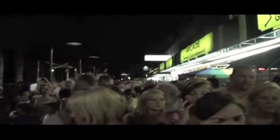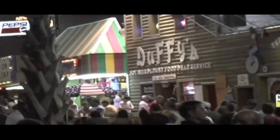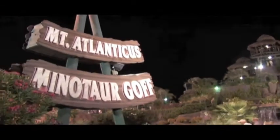Don't rob yourself of one of Myrtle Beach's main attractions. Head out for some world-class people watching at the refurbished Myrtle Beach Boardwalk. And play some mini golf on one of the area's 50-plus themed courses.